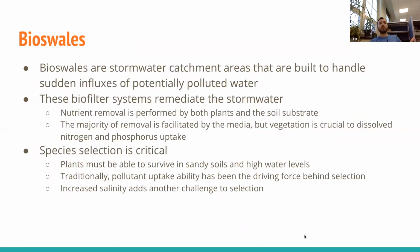So that's where bioswales come in. This is focusing on plants now. So bioswales are stormwater catchment areas that are built to handle the influxes of potentially polluted water, generally from rainstorms. These biofilter systems, they remediate the stormwater both with the plants and the soil. Nutrient removal is key. That's I guess the big purpose.